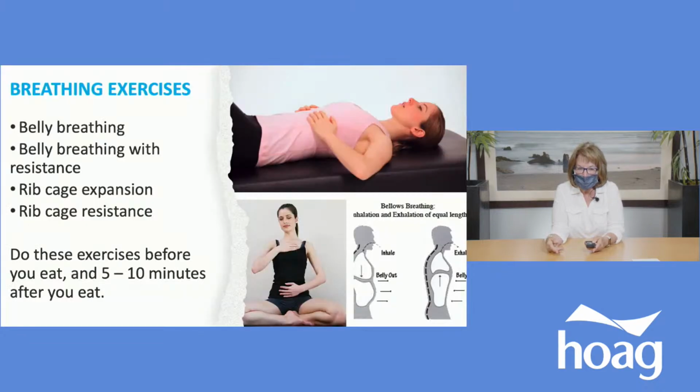And then breathing exercises. Belly breathing, otherwise known as bellows breathing, is a very interesting process. So belly breathing is when you breathe in and you let your stomach expand. Now this is a hard one for a lot of women because, you know, we're always walking around with our stomachs in, right?